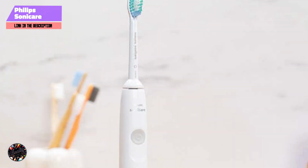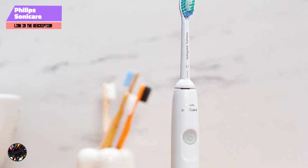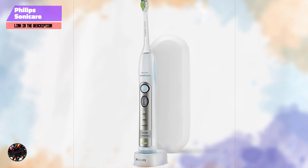The brush head is easy to change, and the rechargeable battery lasts for up to 2 weeks on a single charge, making it highly convenient for frequent travelers who need a reliable oral care tool.